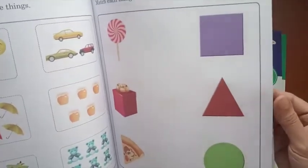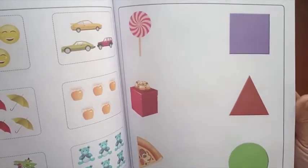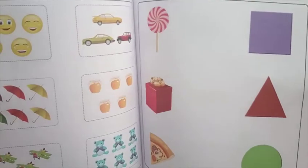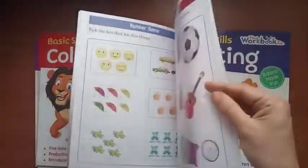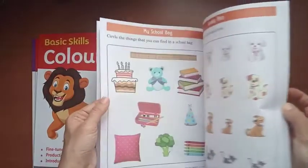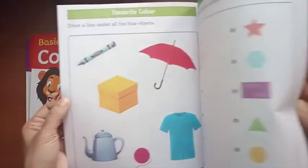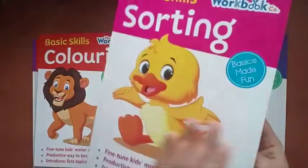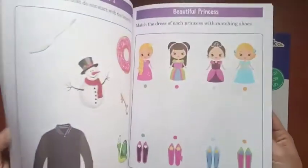So again, matching the shapes. You have a pizza that would be the triangle shape. A gift box would be the square. Your candy would be the circle. So similarly, this book, you can teach a lot of concepts using this one single book. I find this really good. Yeah, so this is about the sorting book, which is a lot of different things you can teach the child about.